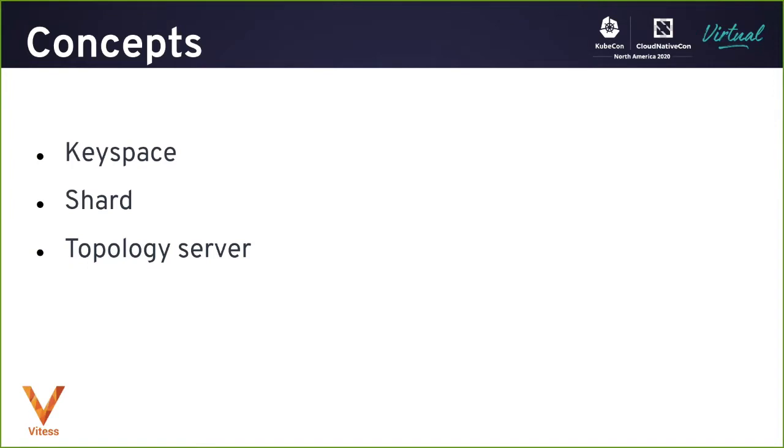Let's cover a few key concepts in Vitess. The first one is key space. In a traditional database architecture, people usually have a monolithic database. In Vitess, you break that monolithic database into segments, each of which is called a key space. And a key space can itself consist of multiple individual databases, but it is a logical database. And a Vitess cluster can contain multiple key spaces, so multiple logical databases, each of which may contain more than one physical database. The next concept we should understand is that of shard.